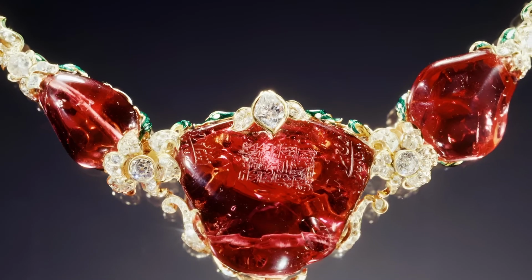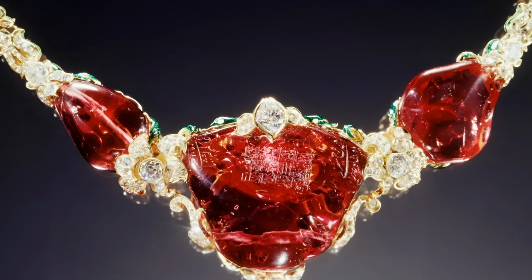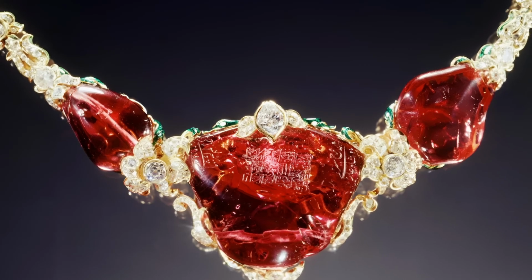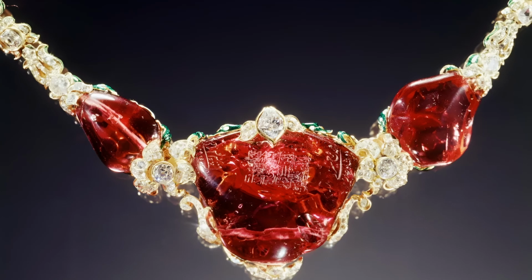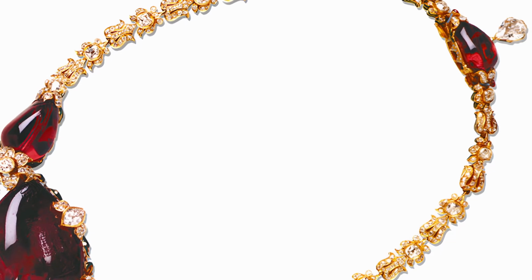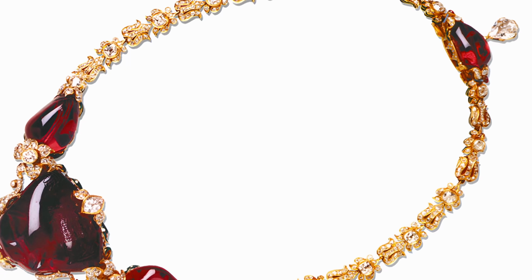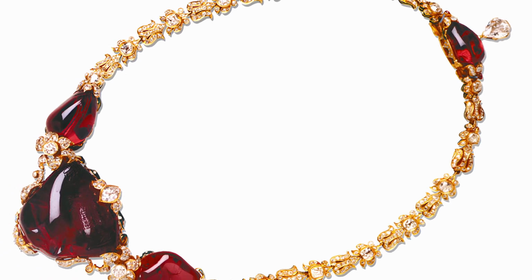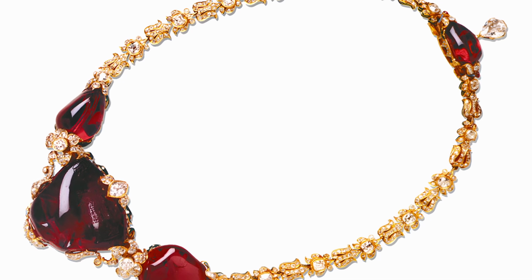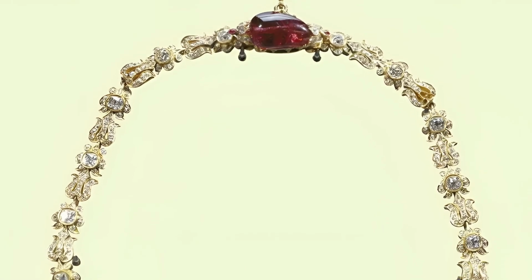The Timur ruby, also known as Hiraj-i-Alam, is indeed one of the most famous and historically significant precious stones. Despite the fact that it was considered a ruby for a long time, in 1851 it was established that it was actually spinel. The stone's 361-carat weight and its unique antique Indian cut make it one of the most impressive spinel specimens in the world.